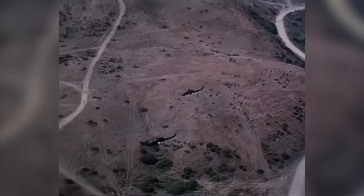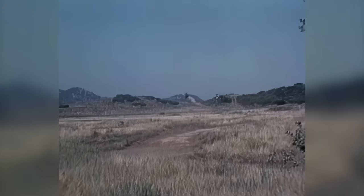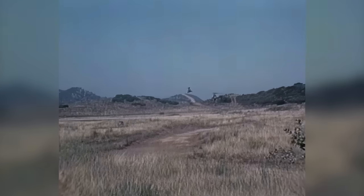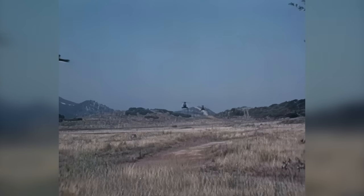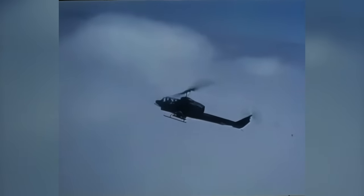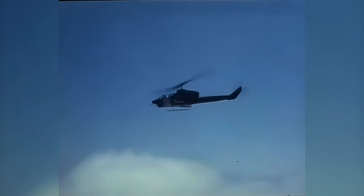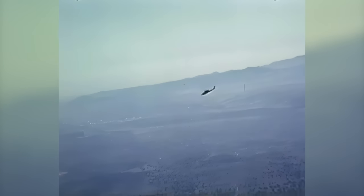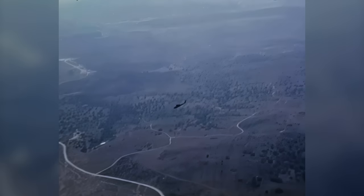Cobras operate in two-plane sections wherever possible, for greater firepower and mutual protection. Maneuverability, agility, and small size make them difficult targets for enemy fire. This is an all-weather helicopter with IFR flight capability. It can operate at high altitudes if necessary, up to 10,000 feet. It's fast for a helicopter. Maximum speed in a dive with full ordnance load is 170 knots.